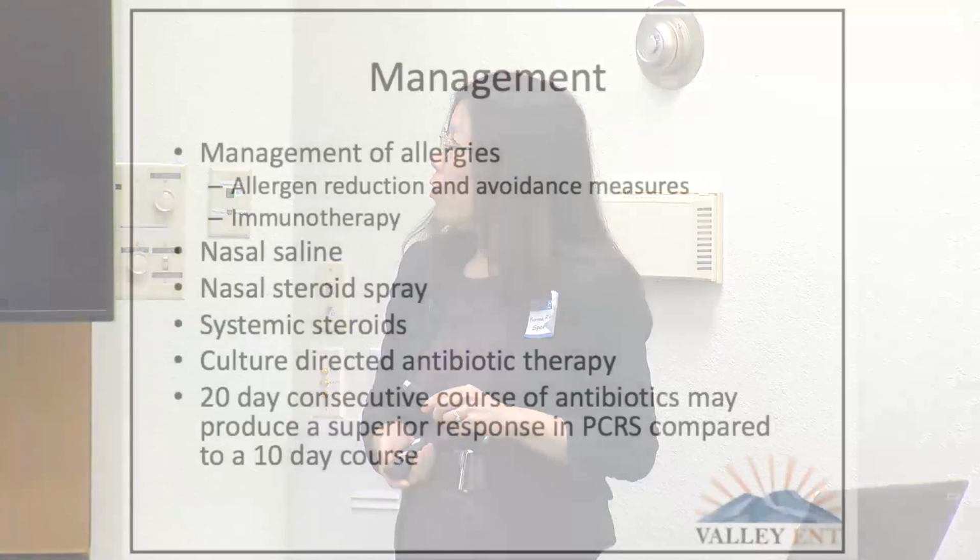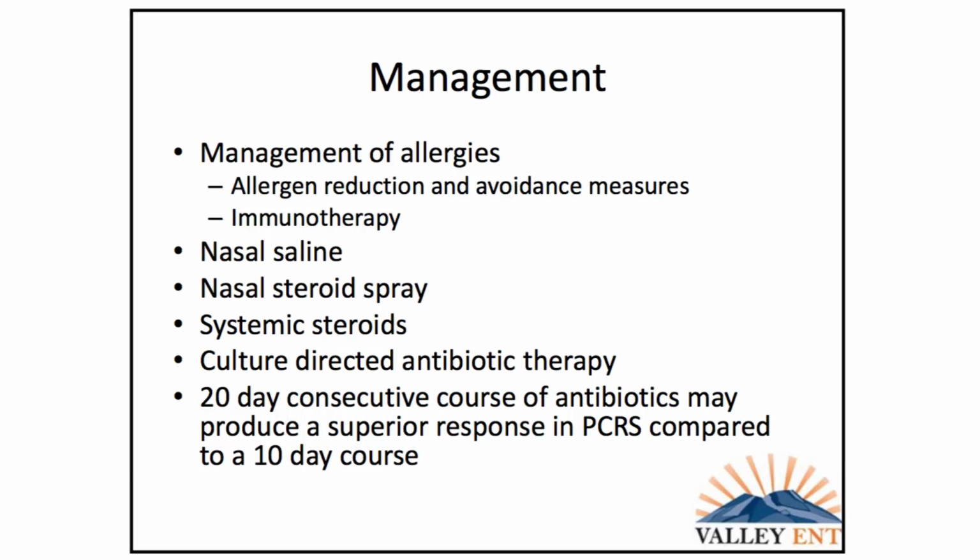If you see a kid with a swollen eyeball, CAT scan to try to figure out if there's sinus disease that's doing this versus is it just an orbital or an eye complication. Okay, so management: allergies is an important part because a lot of kids might actually just have allergies, since a lot of this was based off of just history.